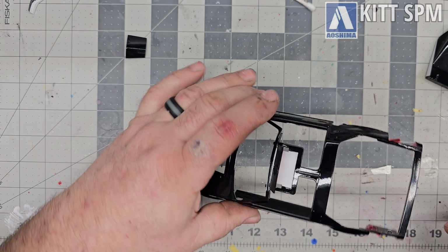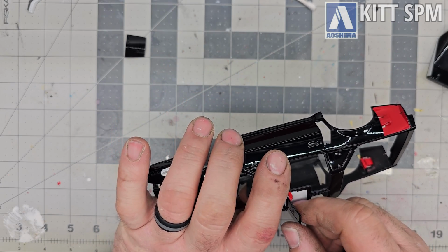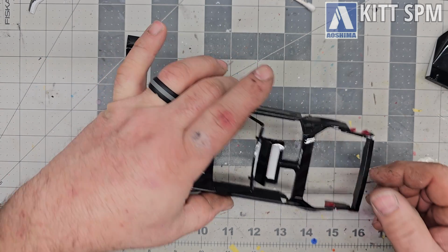But that's pretty neat. That sticks up pretty good. I chipped the paint a little bit trying to get this in there. I might have to do a little touch up there, but that works pretty cool.